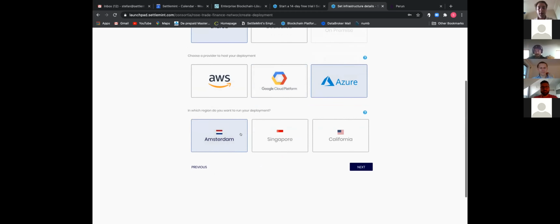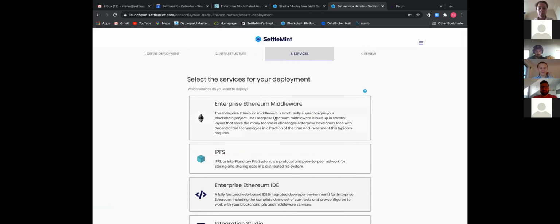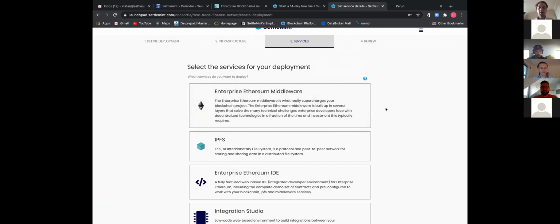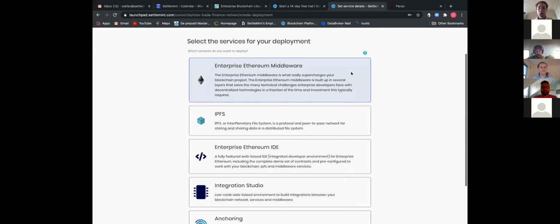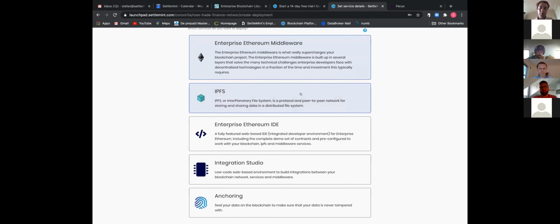So you just click what you want, then you click on next, and here you have the different services that you can choose to deploy in that consortium. On your deployment, the whole point of these services is to make it even easier to work with the technology. For example, the enterprise Ethereum middleware contains the API integration layer as well as a zero configuration management UI that system administrators can use to manage the network. We have an IPFS integration to store all of the files that you want to upload in the network.